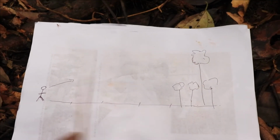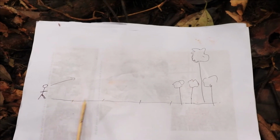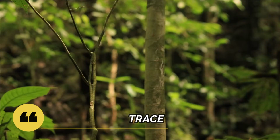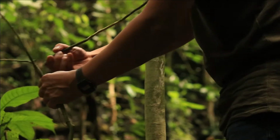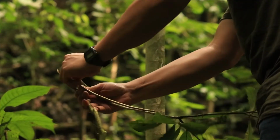Okay, tip number two. Now you've found the tree. Before you move on deeper past that tree, leave your trace just like this. To do this, you need to break a smaller branch or grass or something you may find along your way, break it backward just like this.